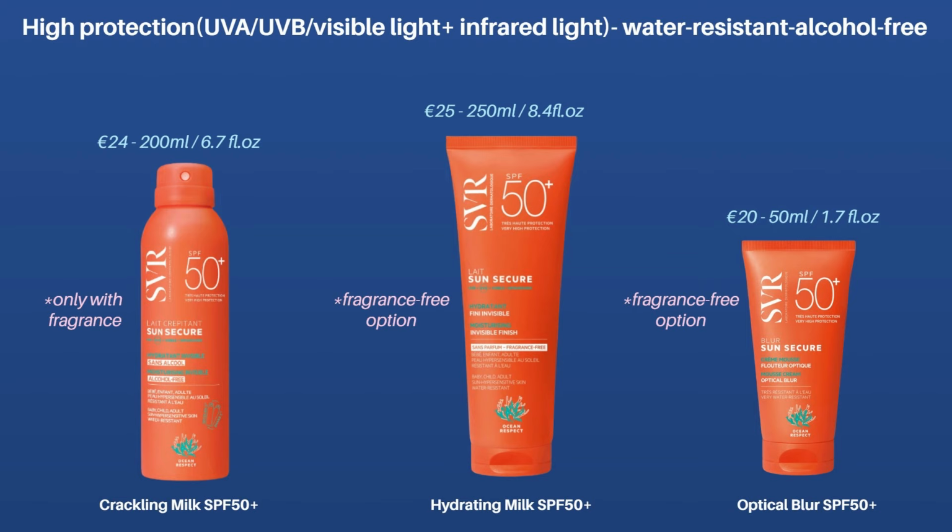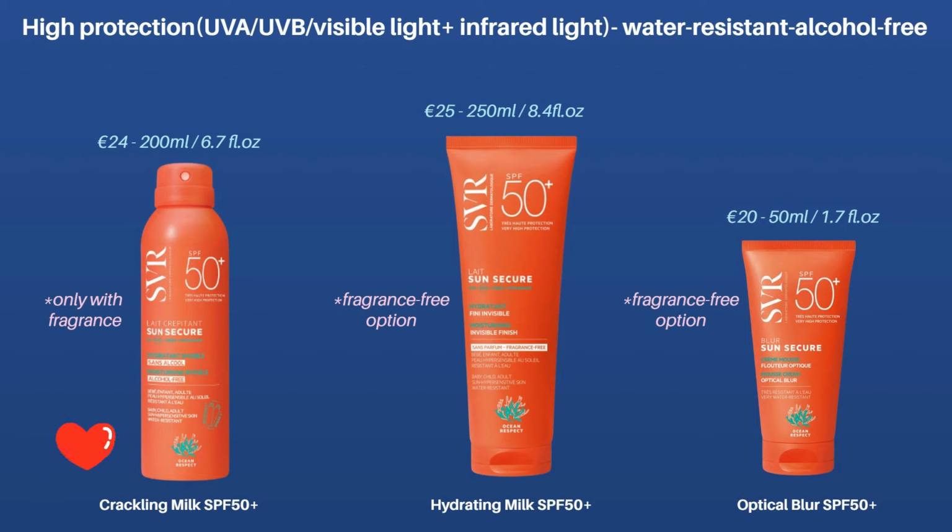So I'm going to talk about those 2 sunscreens in this video, and I'm also going to talk about another one which is fragranced, but in my opinion it has enough positive aspects for me to talk about it today. I'm going to start by talking about the fragranced sunscreen. So it is called the Crackling Milk.